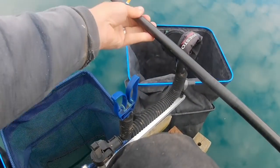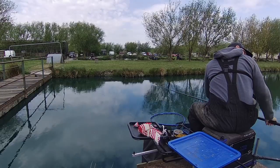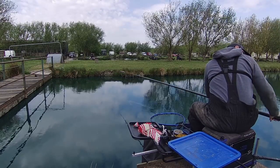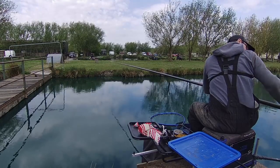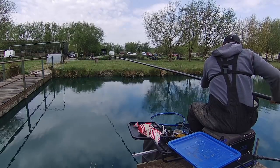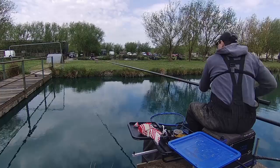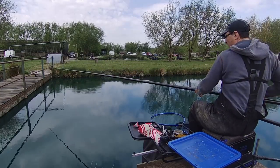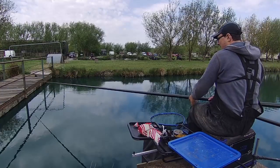Right guys, 45 minutes in, not a fish. Not really a positive bite. I've been tight over into sort of a foot of water, and I've been down the channel into 2 foot of water. I seem to be getting liners in 2 foot, but the fish are very, very shallow. I've tried to catch them up. It's just not working. They just seem to be there, but they don't want to take a bait.